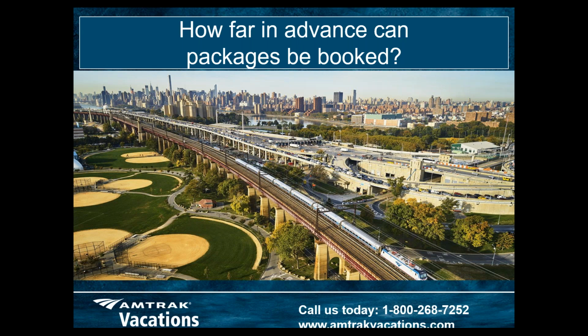Now, keep in mind, however, everyone, Glacier National Park, as far as you could book, is only until the middle of September of this year, because it only operates from the middle of June through the middle of September. So that's something to keep in mind.